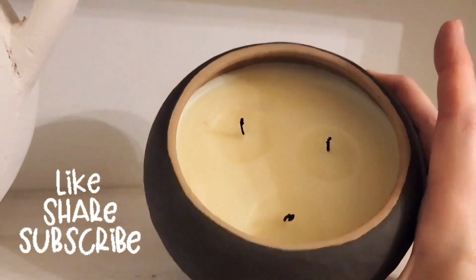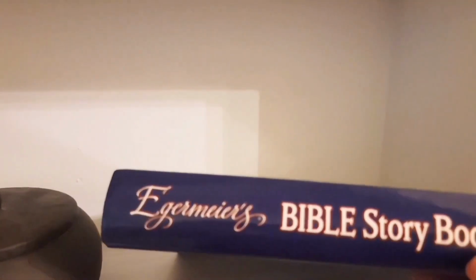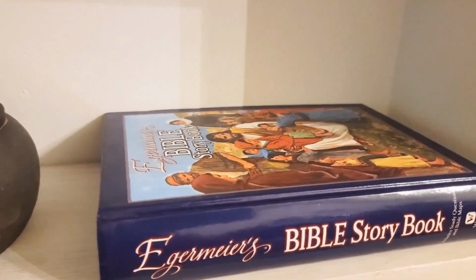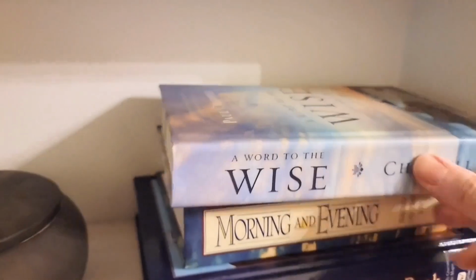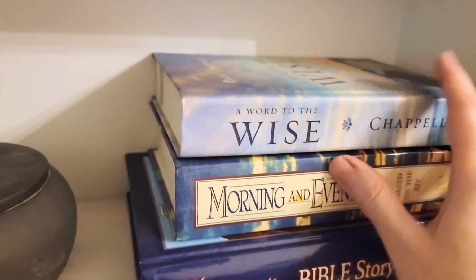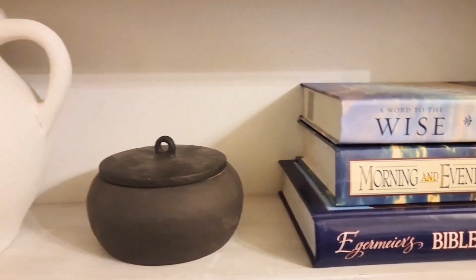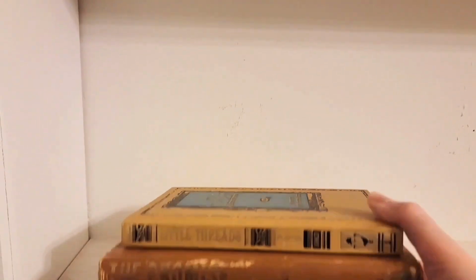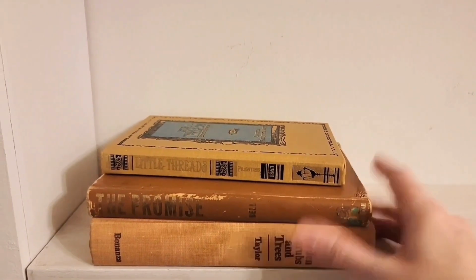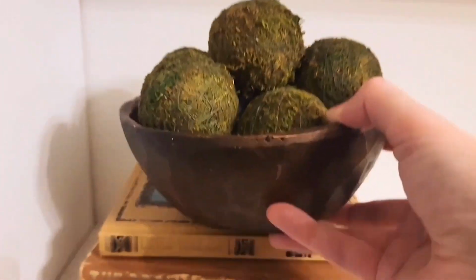If you're looking for a children's Bible book that covers all the major Bible accounts, I like to say Bible accounts rather than Bible stories because they are real accounts of history. Egermeier's is probably my favorite because it's biblically accurate without a bunch of fluff. It's perfect to read for evening devotions, or if you homeschool, you could even use it for your Bible class. And there are questions in the back of the book for each story, but yeah, I highly recommend it. It's been around for decades. My grandma had one.